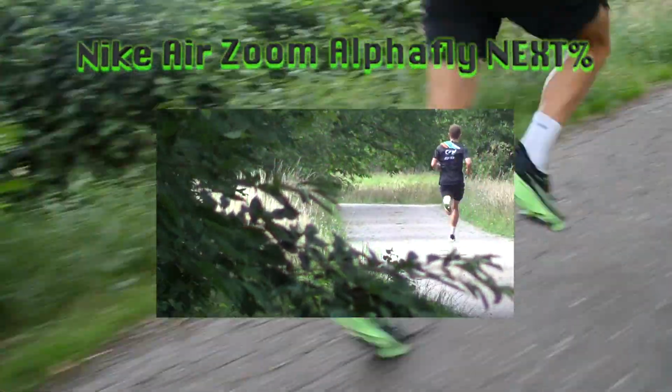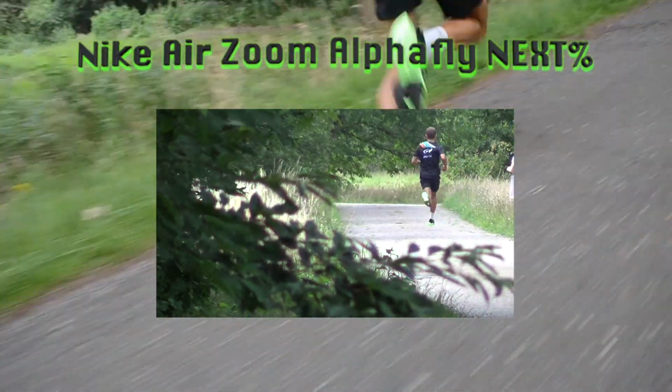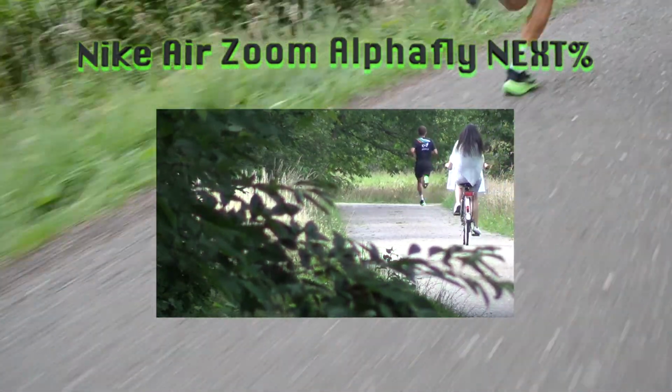Last but not least, I ran with the Alphaflys. I've never run with them and they only actually arrived today. The design is very peculiar, a bit of a futuristic look, but I actually also like that.